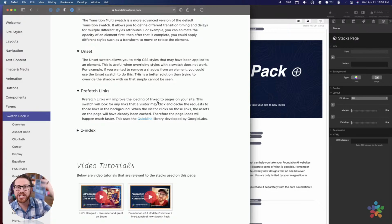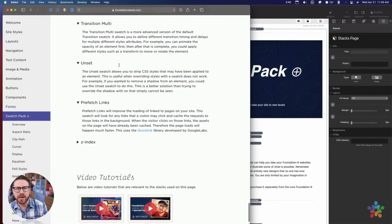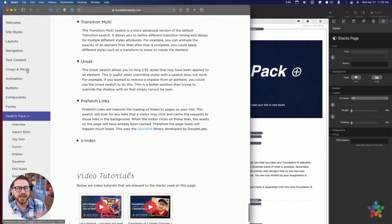So your web page loads, right? And essentially, what QuickLink will do is, after the web page is loaded and while the user's not actively using your web page, it'll estimate if it thinks a user will potentially click on a link. And what happens is it'll load that web page in the background. So if the user does click that, the page loads almost instantly.